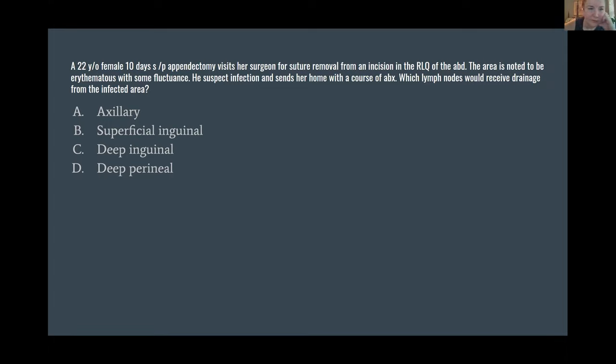The 22-year-old female, 10-day status post-appendectomy, incision in the right lower quadrant of the abdomen, and then ABX is antibiotic.